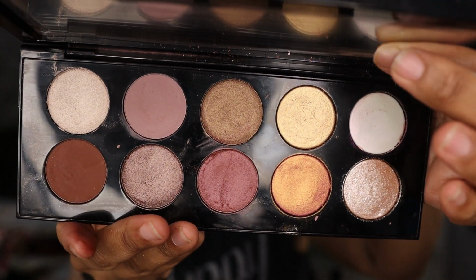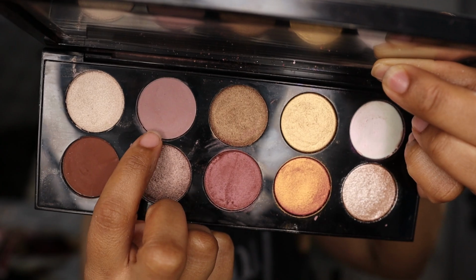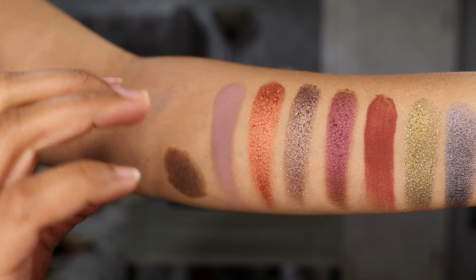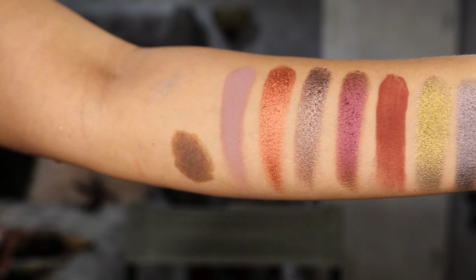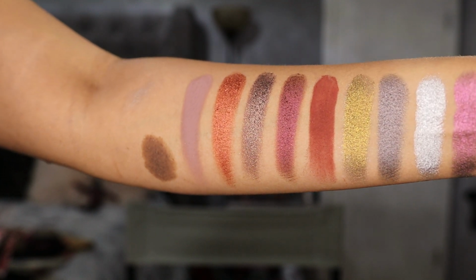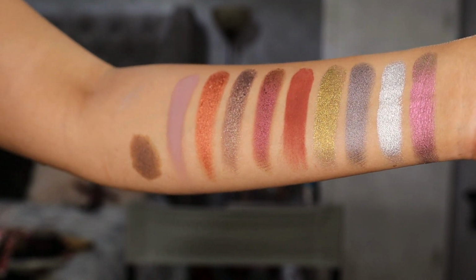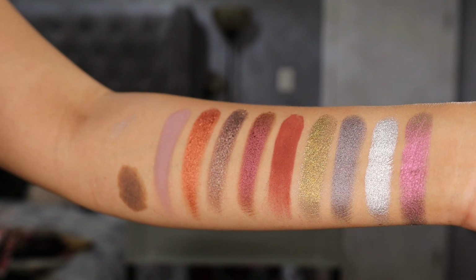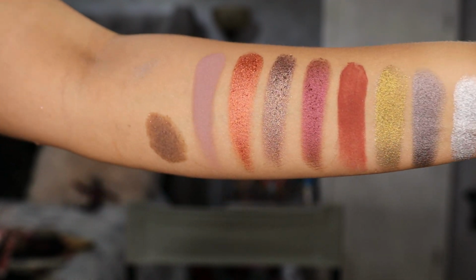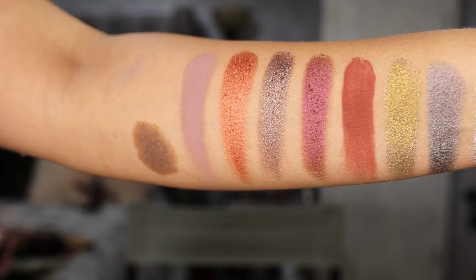The next shade we're gonna go with is a matte shade, and this is the shade Valoria, and this is from Divine Rose. This is Valoria right here. I think Valoria is such a beautiful lavender mauvey transition shade, and there's nothing like a good transition shade. My Pat McGrath collection would not be complete without a good transition shade. So I would love to keep Valoria in my collection.